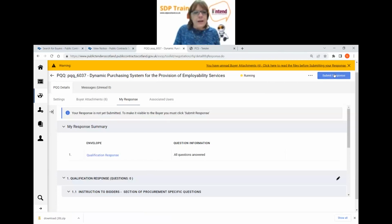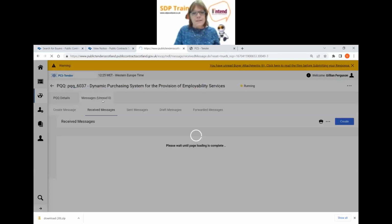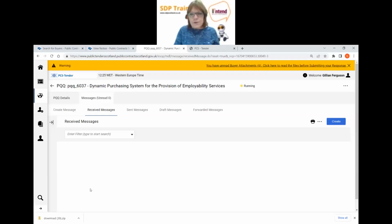So, and just before that, so yeah, just go back to the messages. Probably, I think, after today, because there's quite a lot to think about on these tenders, you might have quite a few questions. This is where, once you're registered for the DPS here on Public Contract Scotland tenders, if you use the messages, you can click on Received and see messages that have come through. So there's nothing on this one yet.